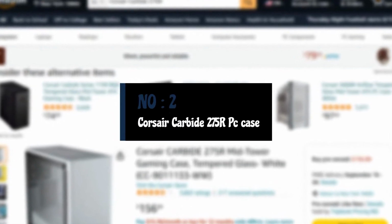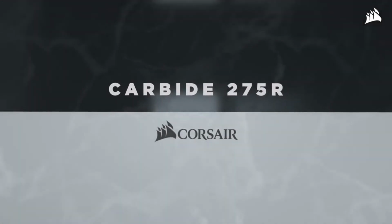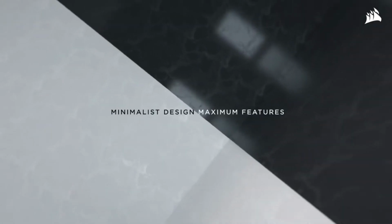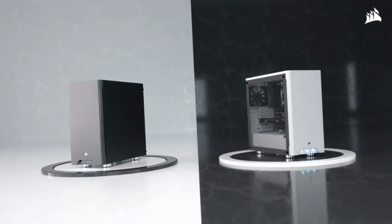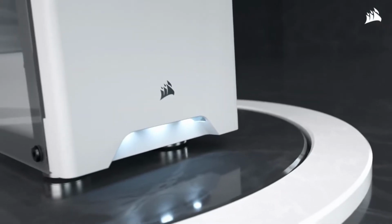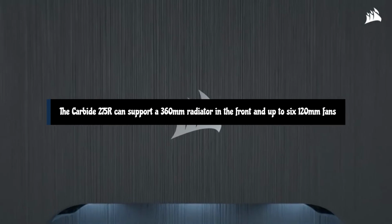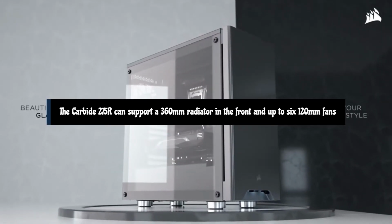Number 2. Corsair Carbide 275R PC case. The Carbide 275R might be the ultimate minimalist case. Aside from a small sail logo on the front panel, the 275R ditches additional branding for the sake of a clean design for the style obsessed. It supports ATX, micro ATX, mini ITX motherboards, and while the design may be minimal, the Carbide 275R can support a 360mm radiator in the front and up to six 120mm fans.